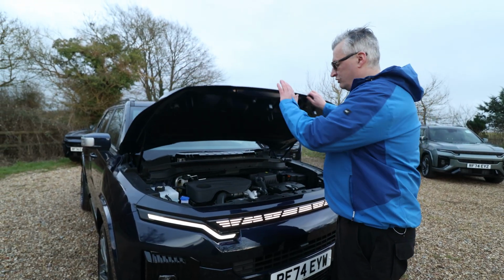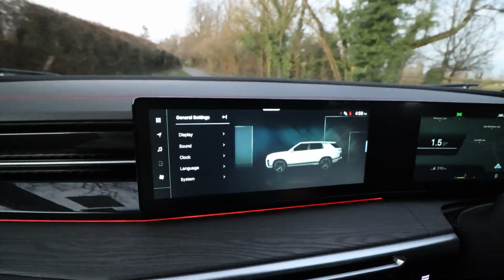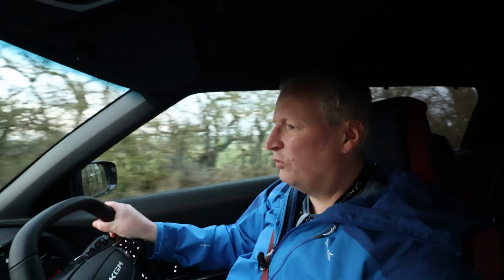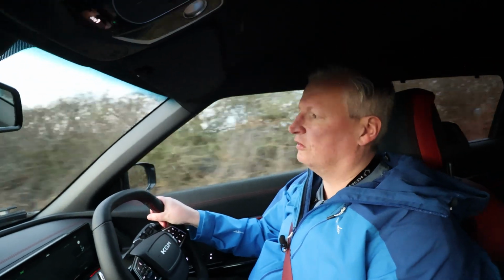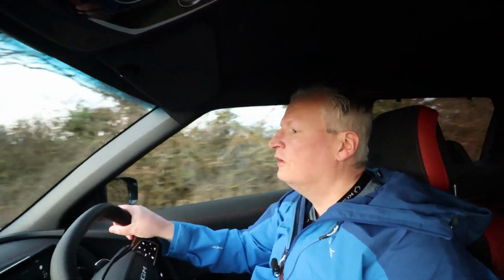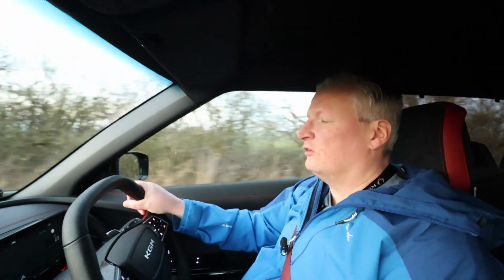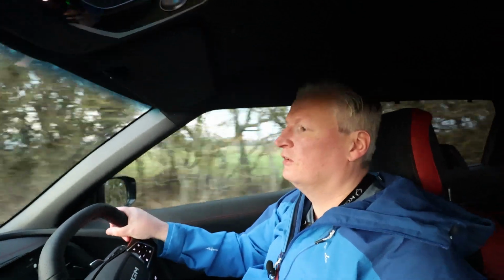Let's see how it drives. Welcome behind the wheel of the new KGM Actyon. This is such a step forward for KGM, it really is. Such a smooth auto box. Now, as this is our first look and it's extremely brassic, we're just going to have a small drive around these little Cotswolds country roads, but it should give us a nice taste.